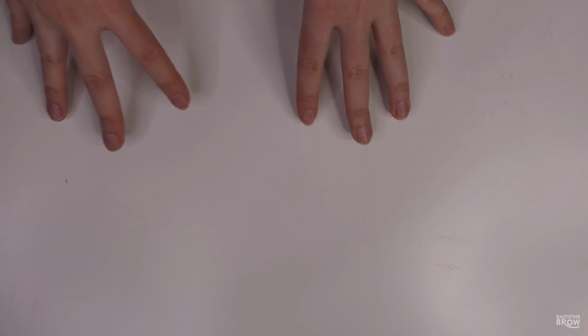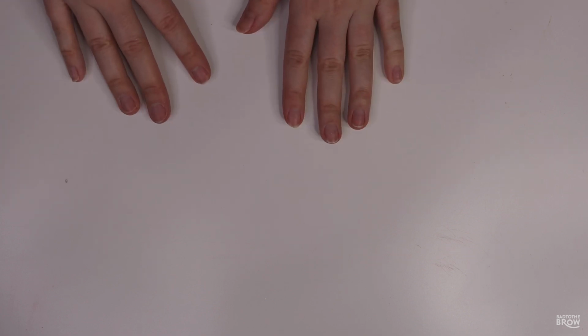But let's get right into it. There's quite a bit to get through. I will do some swatches here and there, but for the most part, we're just gonna be kind of going through what I have, and I'll count them up at the end.